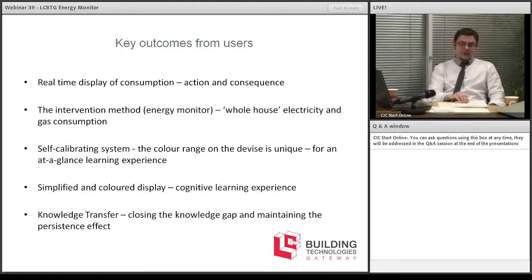Key outcomes, the real-time, some of the things that were specifically and repeatedly commented on by the occupants at the end of the trial, those who had the energy monitor, was it closed the link between action and consequence. So whenever something was being turned on or left on or being on for too long, then they're able to initially address that, and that closed that loop of action and consequence, or made that loop tighter, sorry.